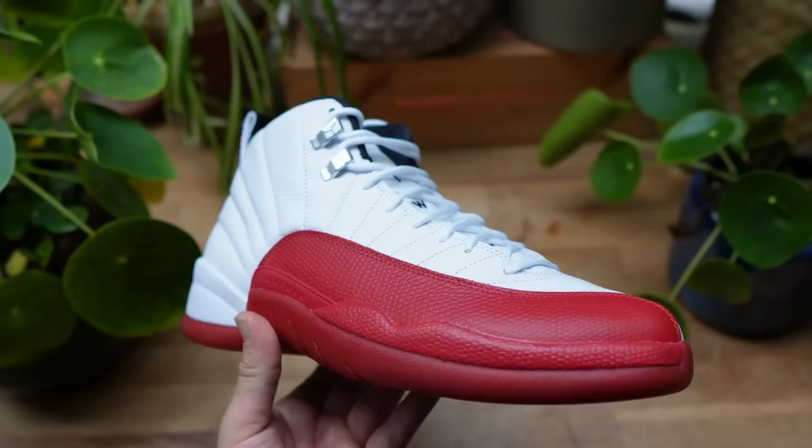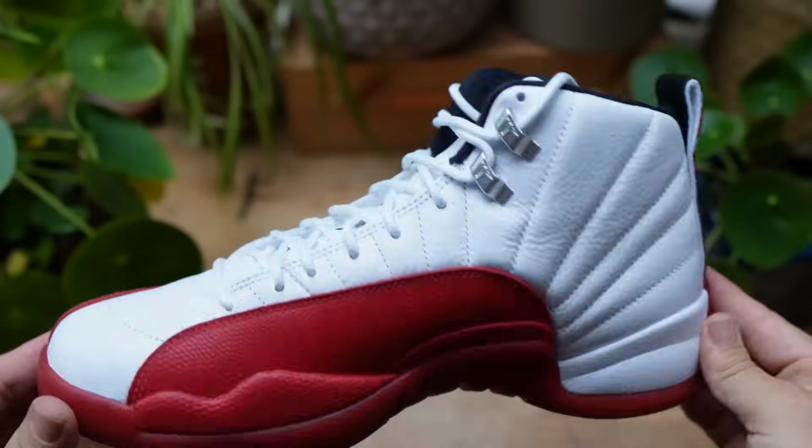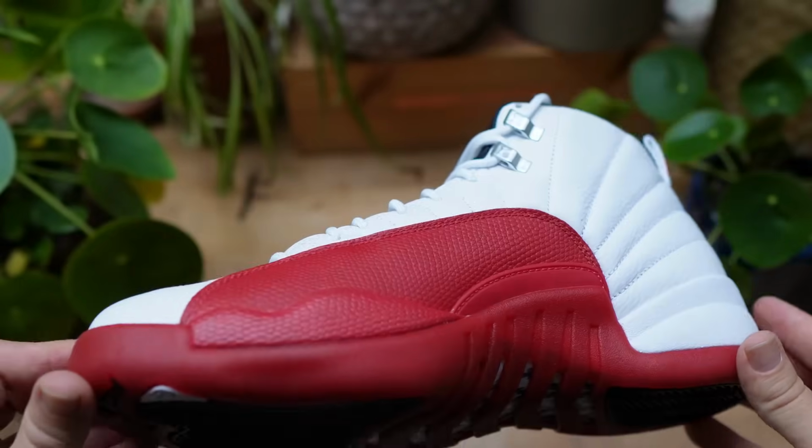Before we crack into the top 3, I want to give a special mention to these 3 pairs. First of all, one of my favorite Jordan retros from this year, the Cherry 12s. I'm a huge sucker for Air Jordan 12s. It was, in fact, my very first Air Jordan model back in 1997. My dad bought me a pair of the playoffs.